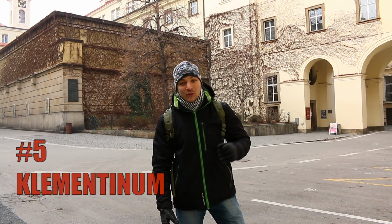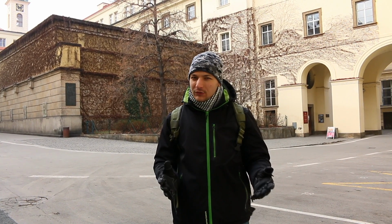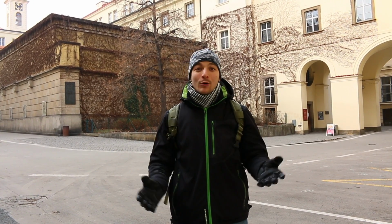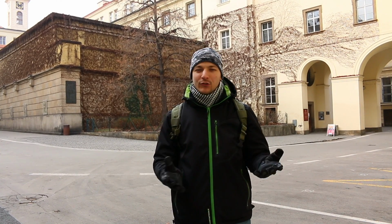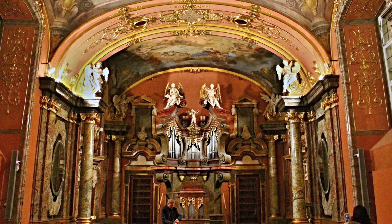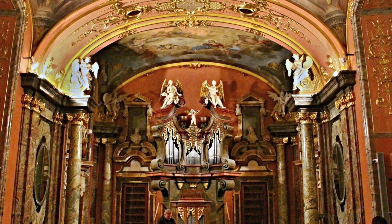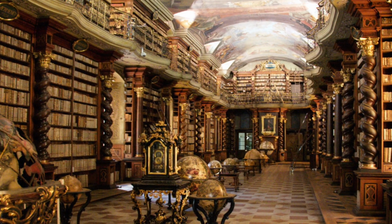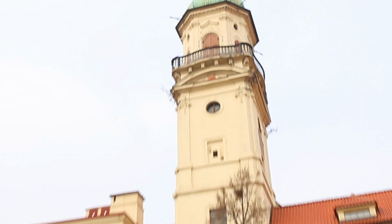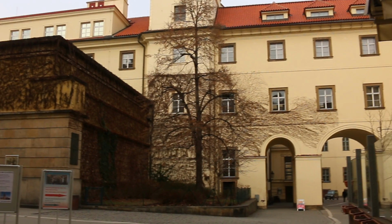Number 5 is Clementinum. Clementinum was originally built as a Jesuit college between years 1556 to 1770, but nowadays it's used as a seat of our National Library. Besides the library, it's also used as a museum. You can buy the ticket, visit an amazing concert hall, one of the most beautiful libraries in the world, as well as their astronomical tower, which gives you quite an interesting view around the Old Town.